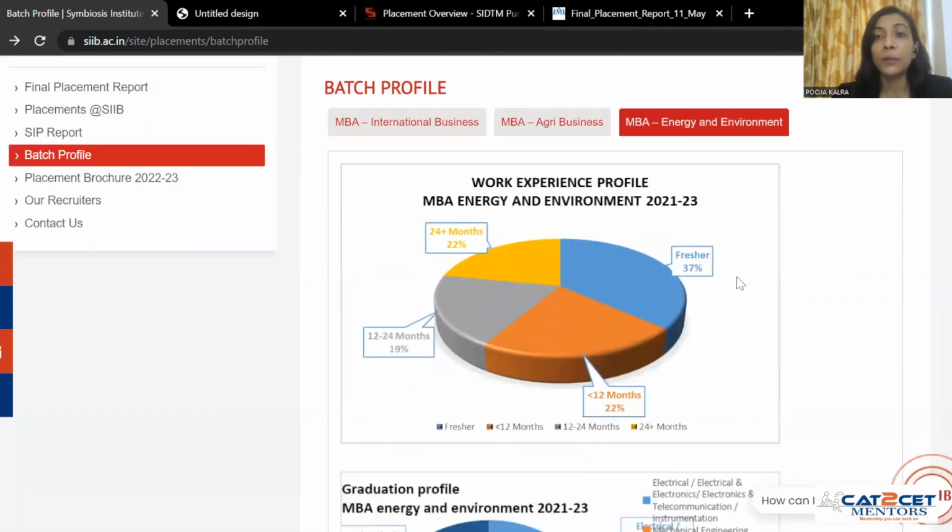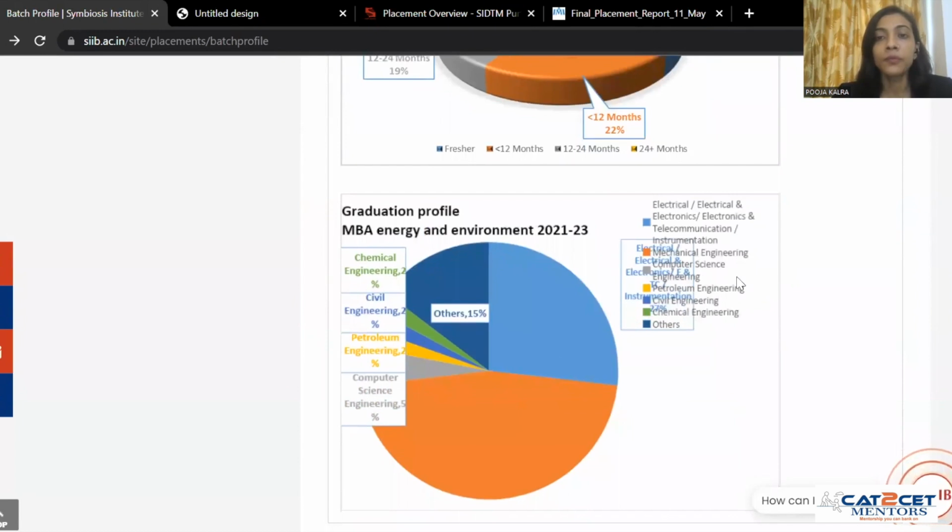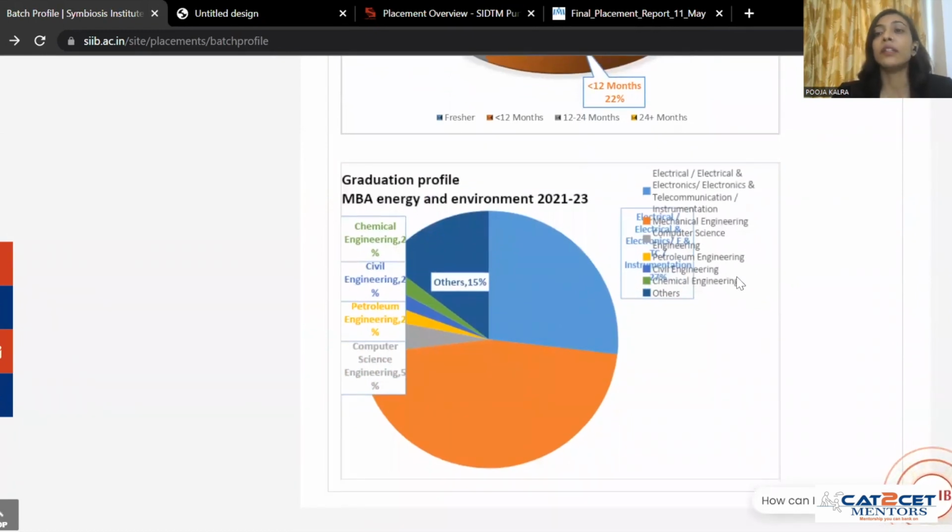Moving on to MBA in Energy and Environment. Now, if we look at the graduation profile, we will see that we mostly have students from BTech or BE background, but that is because of their eligibility criteria. Their intake, like Agribusiness, is 30 only.